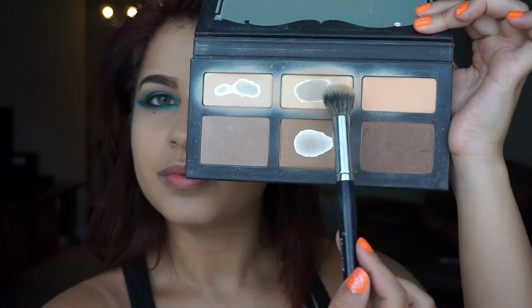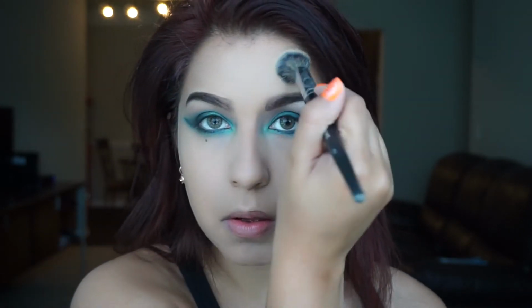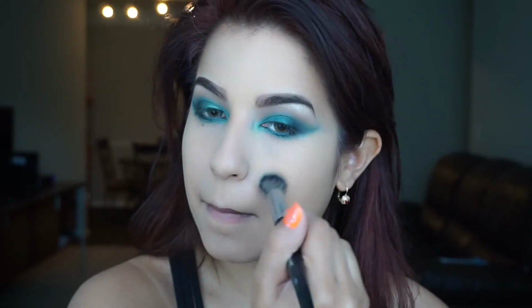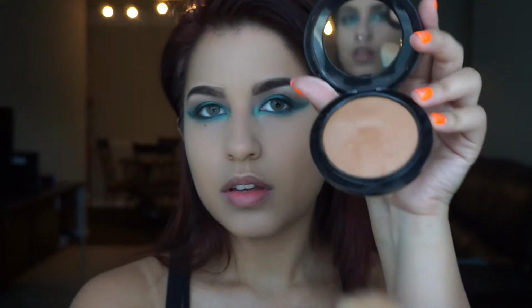Alrighty, so you already know the deal. I'm going in with my Shade and Light Highlight and Contour Palette by Kat Von D. And I'm going in with the colors Lyric and Levitation, just mixing the two using my Morphe E8 brush. And I'm just blending away my concealer with these powders.